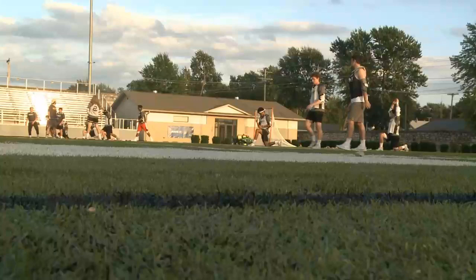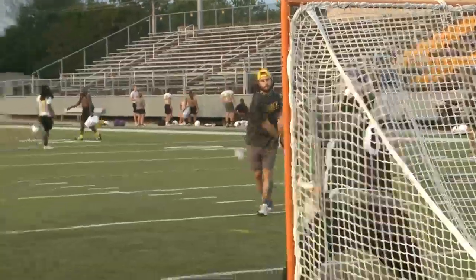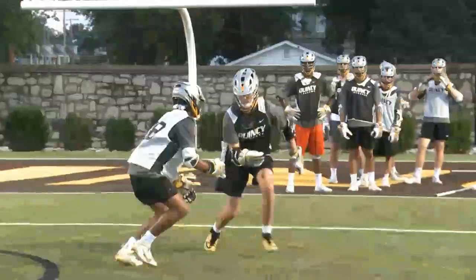The QU lacrosse team doesn't play an actual game until 4 months from now, but they're already gearing up for their first season. I made it out to practice to get a look at the Hawks' new program and their preparations for spring. The QU men's lacrosse team's first game isn't for another 4 months, but you wouldn't know it by watching them practice. Drive.